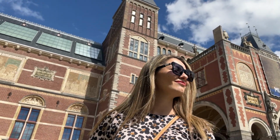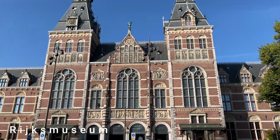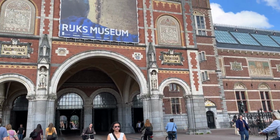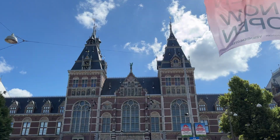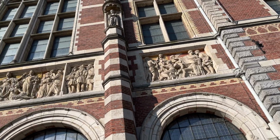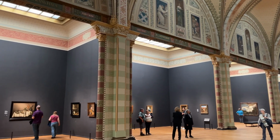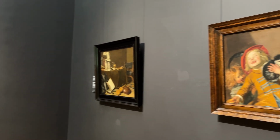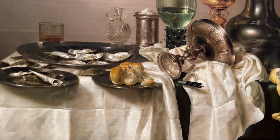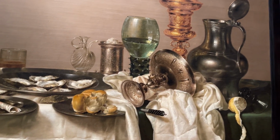And now, the crown jewel among the museums is the Rijksmuseum, the National Museum of the Netherlands, which stands as a testament to the rich Dutch cultural heritage. The museum is renowned for its grand neo-Gothic architecture and an impressive collection that spans over 800 years of Dutch and global art. It's celebrated for its exceptional collection of Dutch Golden Age masterpieces and a wide array of historical artifacts.